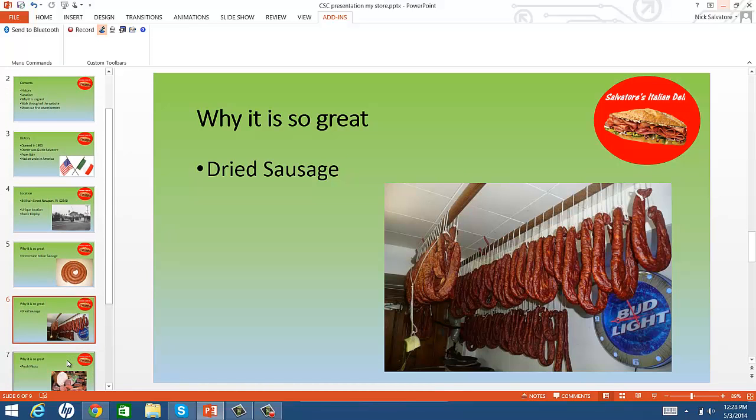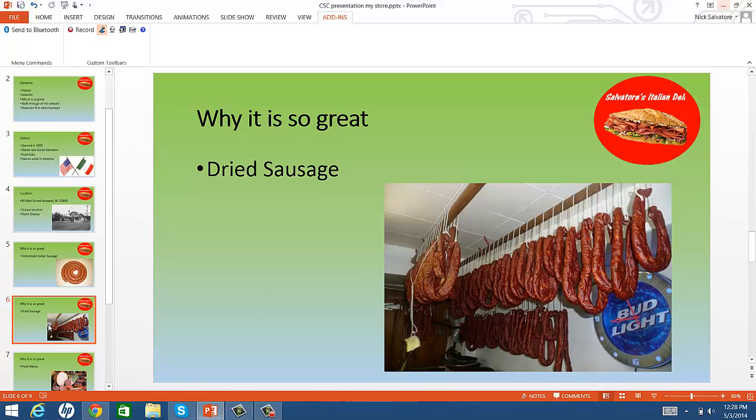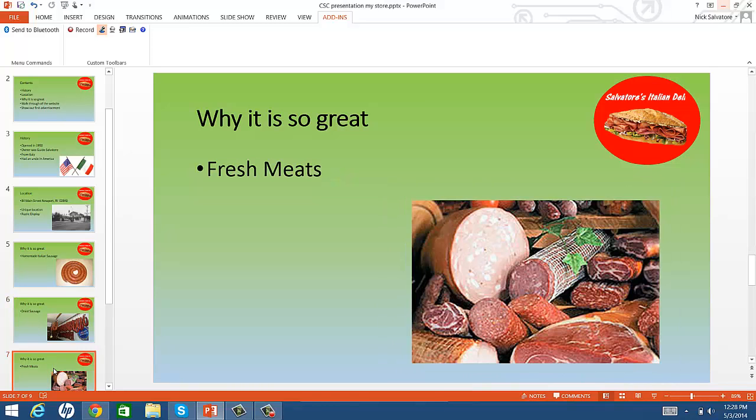The dried sausage is also why this store is still in business. This dried sausage is like pepperoni. This dried sausage is sausage like I've shown here, except with different ingredients that make it dry and make it hard, like a pepperoni or a soppressata. Now this is also great when you put it on a sandwich and you eat it with cheese.